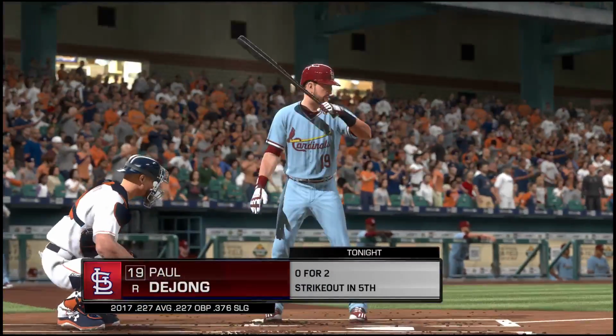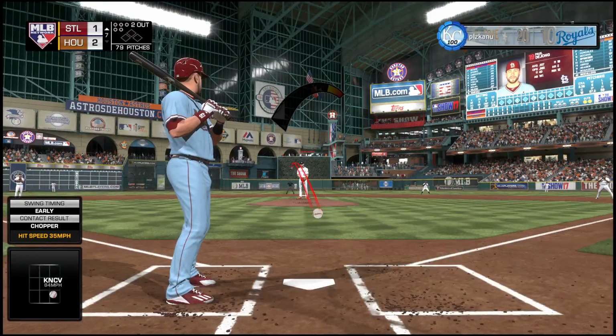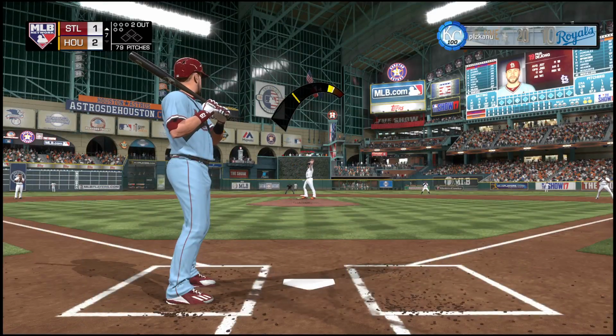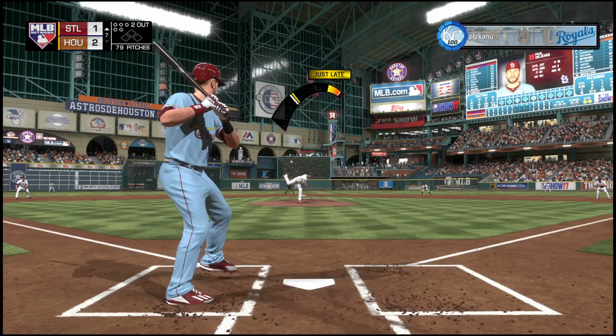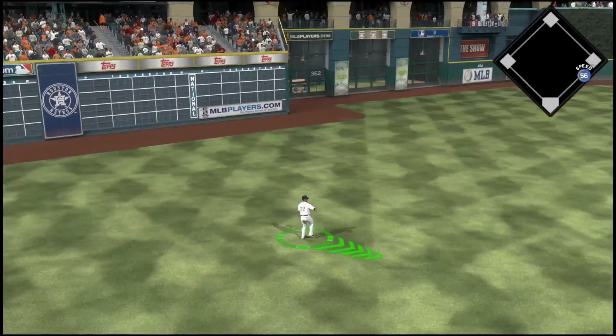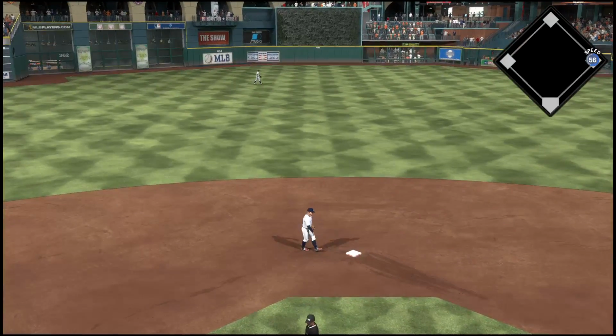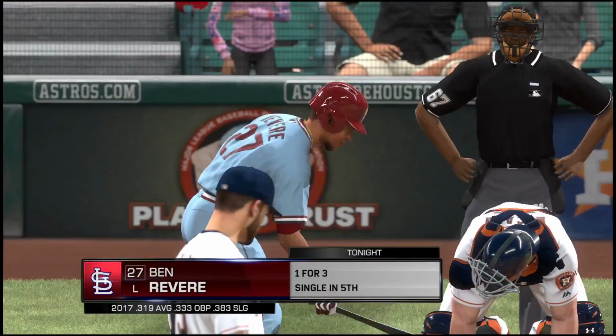Ready once again, Paul DeLong. No hits in 2 trips to the plate for him in the ball game. Sharp ground ball to third. And just past his outstretched glove into left, a base hit. So he picks on the first pitch here and is able to extend the inning.